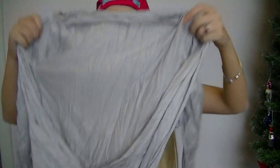Alrighty, this is a, what even is this? It's a shirt, and it's quite open, as you guys can see. It's going to be like, ew! But I probably wear a tank top under it, or maybe it'll stay put. I don't even know.